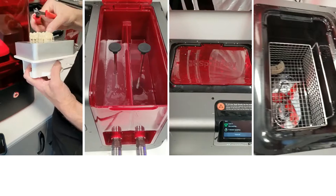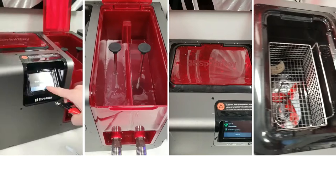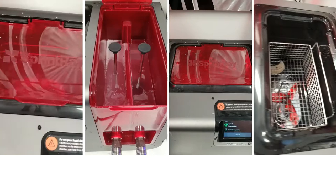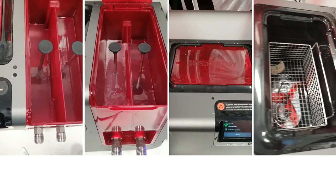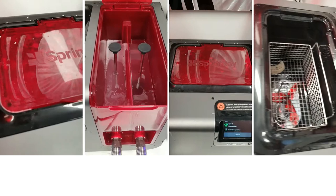So he's removed the printed prosthesis. He's just putting it in the well of the SprintRay machine. You close the door, press the button, and it's cleaning. And how does it clean? It's got two wells of alcohol. One's clean and one's dirty. So now you see it's sucking out the alcohol on, let's call it, the dirtier side, and it's going to now spray it inside. There you see it bubbling, spraying, and it's cleaning any excess residue of the printing material.